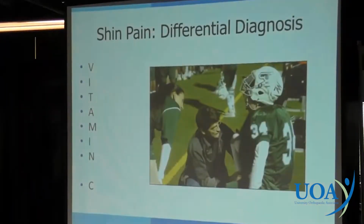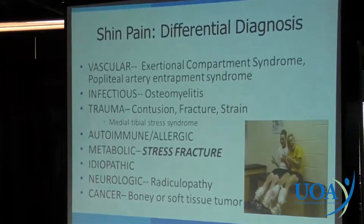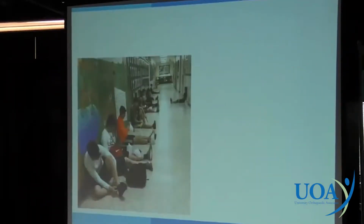Shin pain differential that I got from one of our physicians here, Dr. Swan, is he came up with a mnemonic he learned in med school called vitamin C. As we're considering all the different things of the lower leg: vascular, infectious, trauma, autoimmune, metabolic, idiopathic, neurologic, and cancer. You know, just different things that you have to keep in your mind as you're doing an evaluation of somebody coming in your athletic training room.